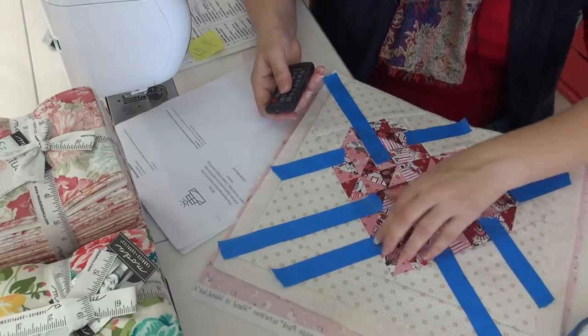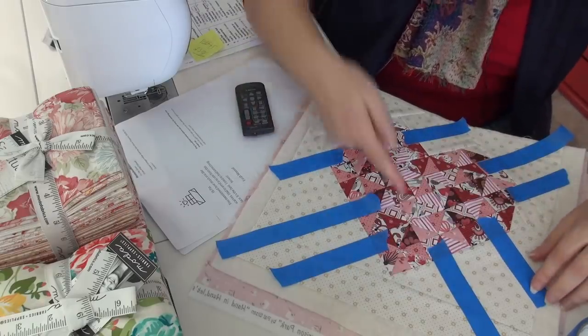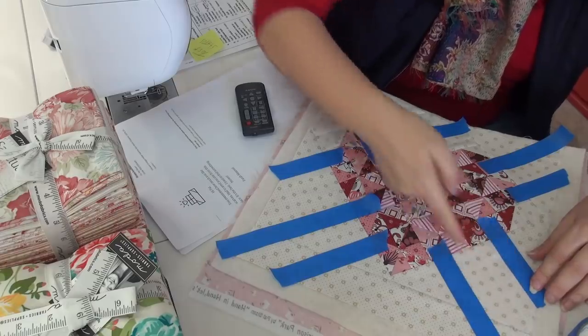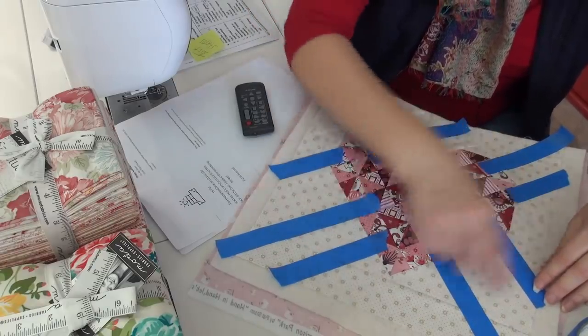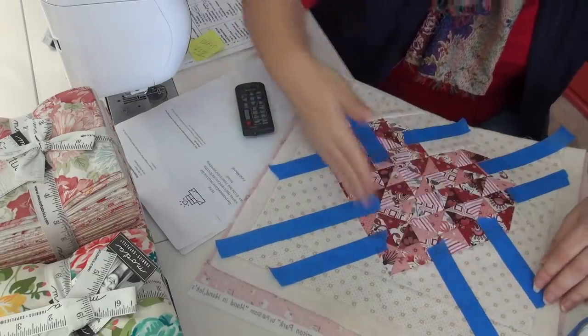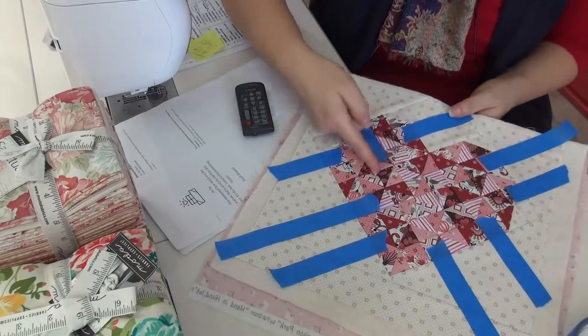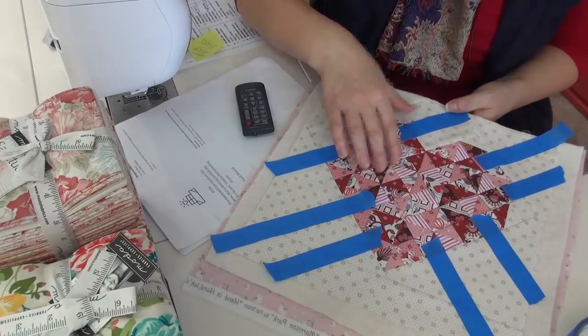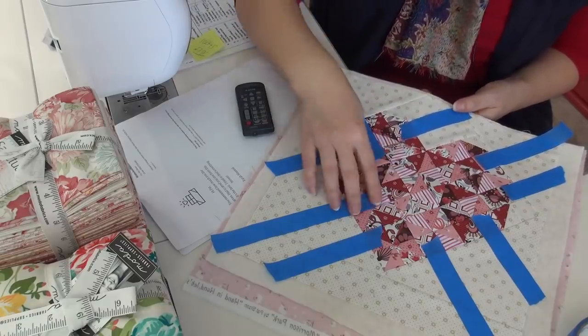So I'm going to do the grid work all the way out, every 1 inch. And then I'm going to go the opposite, so I'm going to cross hatch and have total grid work on here at the 1 inch mark. The heart is my 1 inch. They're all 1 inch blocks. So that is what I'm trying to mark off.